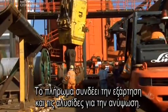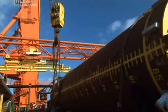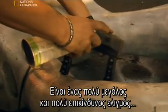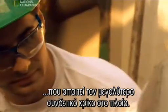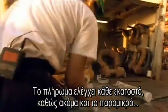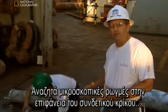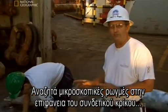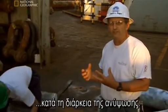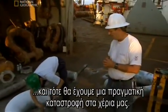The crew attaches a harness and chains for the lift. It's a very big and very dangerous maneuver, requiring the biggest shackle on board. The crew checks every inch of the shackle. Even the slightest flaw could lead to disaster. What he's doing, he's looking for microscopic cracks in the surface of this shackle that might grow to a critical size when it's highly loaded during lift. If that were to happen, the shackle could fracture and we could have a real disaster on our hands.